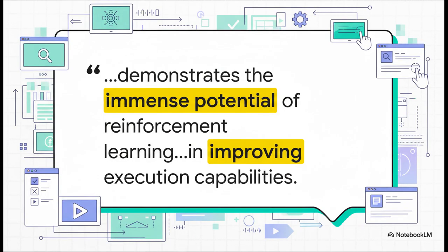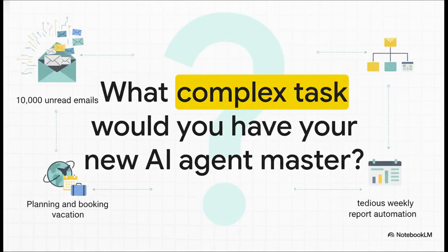As the researchers themselves put it, this work shows the just immense potential of this learning by doing approach. It's a huge foundational step toward creating AI agents that can finally, seamlessly, operate in the digital world that was built for us humans. So I'll just leave you with this question.